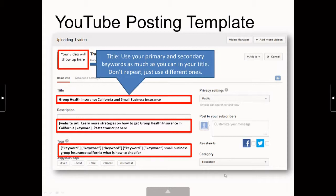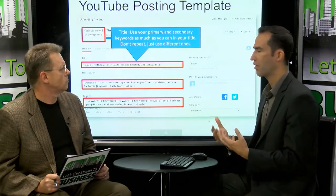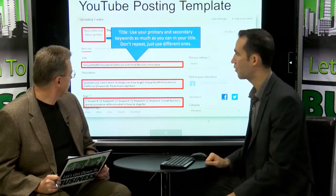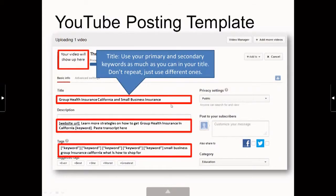Now, for example, if I'm in California and I'm targeting CEOs or HR directors for group benefits, if somebody's searching for group benefits in California, they're probably going to use some of these keywords: group health insurance California or small business insurance, right? So I'm going to use those in my title.